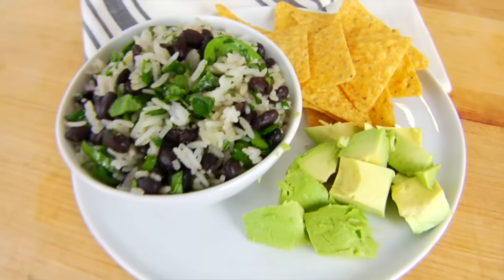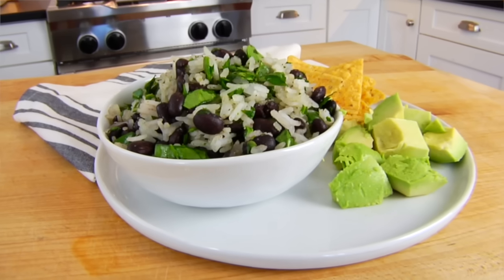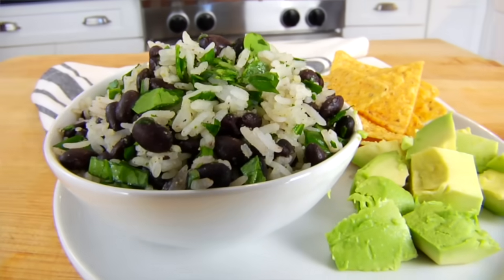And both of my kids love this one. As a matter of fact, it very often ends up in lunch boxes. And if I'm making it at home, like say we have activities and we just need something really quick on the in-between, I might serve it with some avocado and chips on the side for the kids, or you could serve it with veggies. I mean, it's super versatile, but the name of the game here is really fast, really delicious, and still nutritious.